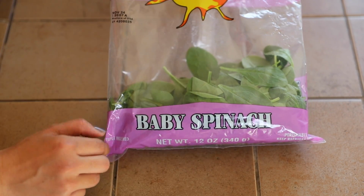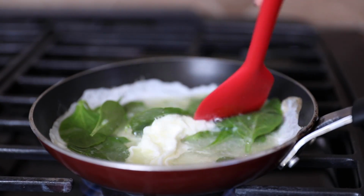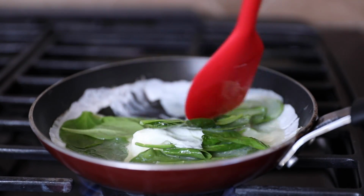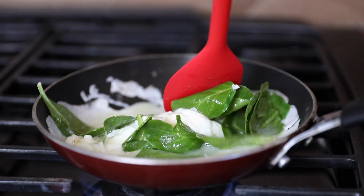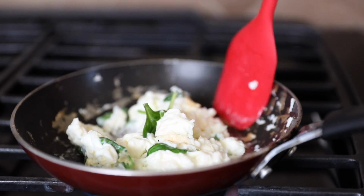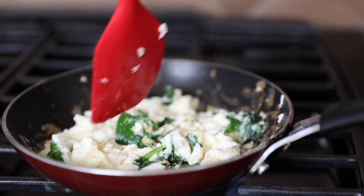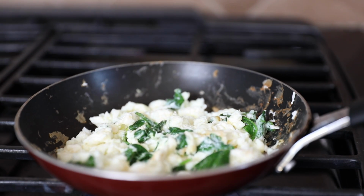I'm only going to take like a handful of this, and it's pretty much like 1 ounce. I never really measure my spinach because I can have as much as I want. I can add 2 ounces if I wanted to, but I just want 1 handful of this because I really don't like spinach a lot. But I'm going to mix it all together until it's nice and cooked.